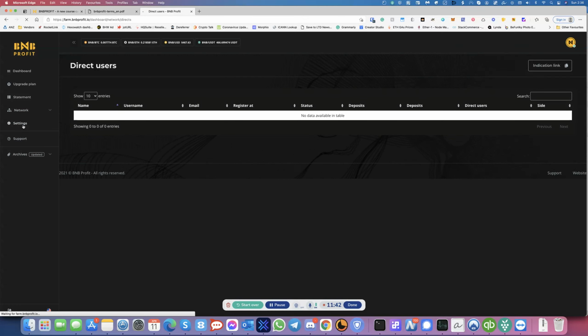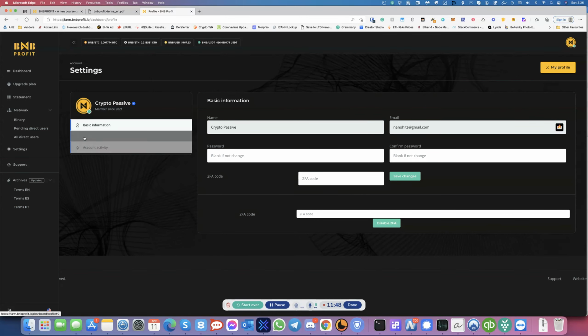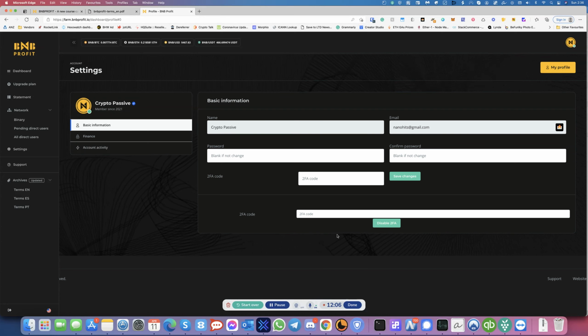If you go into settings, they have 2FA, which is great. By the way, in order to put in the BNB address, you must set up 2-factor authentication. If you don't have it, you can't add the BNB address. So make sure that you set your 2-factor authentication over here under basic information. Use Google Authenticator on your mobile phone and get the authenticator over here.